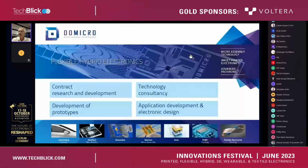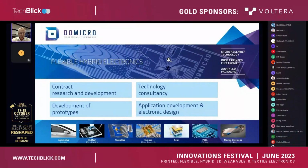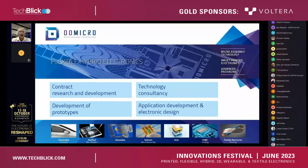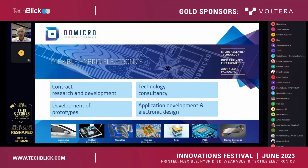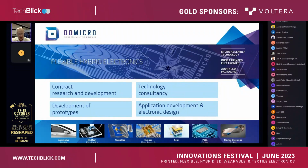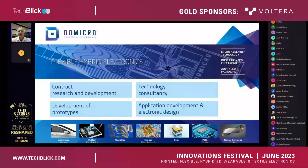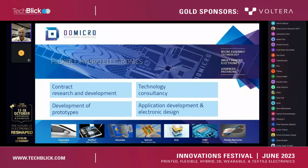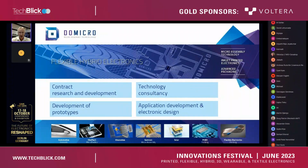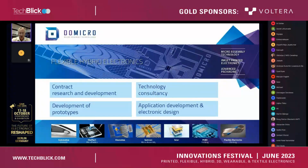DoMicro is a company which is very much rooted in flexible hybrid electronics. We are an engineering company based in Eindhoven with about 10 people. The root of the company is very much in inkjet printing and making applications working around inkjet printing. Areas of activity are, for example, micro-assembly after the inkjet printing is done, advanced packaging, and making products complete and working.